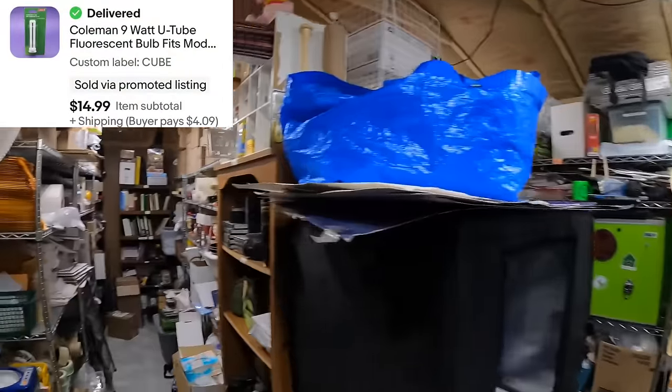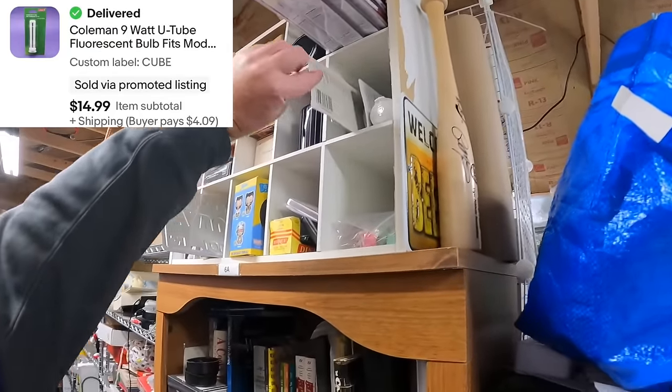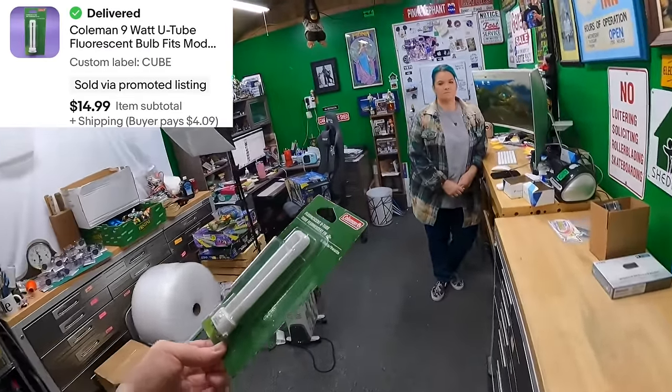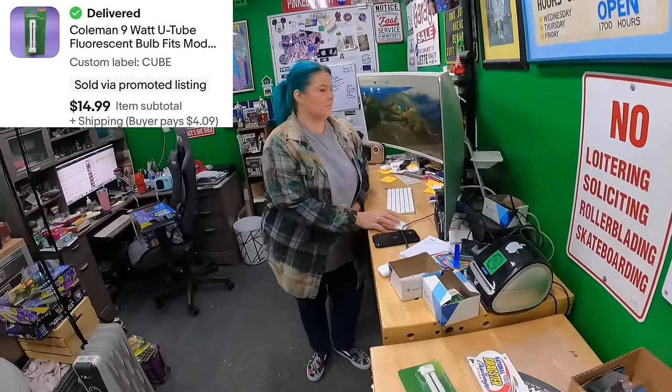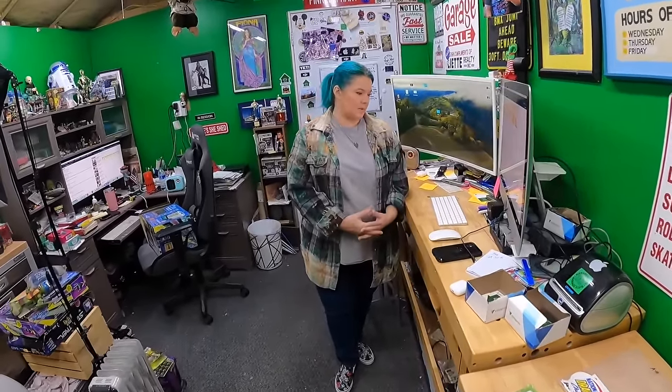It's a Coleman fluorescent bulb. There's 2 of them. They bought 1. Yeah, these weren't bad. I just picked those up a few weeks ago. Yeah, we got those at a garage sale. Like a buck each. Yeah. Sold that for $14.99. That's a good sale. On Etsy, we have 3 items going out.